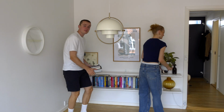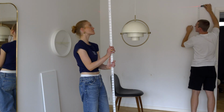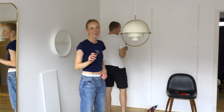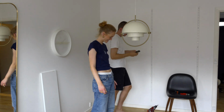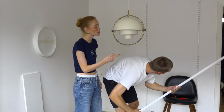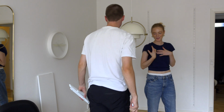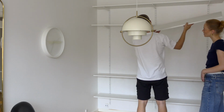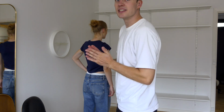This is what it looks like now. So, for practical reasons, we're gonna clear this out. We are now gonna put on the shelves or decide where to put them. So that's why we're gonna screw the shelves in place so they're not gonna fall.